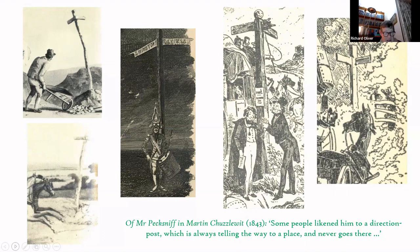The two on the left here are taken from illustrations reproduced in William Albert's book on turnpike roads, which was published by Cambridge University Press back in 1972, but still remains a standard work on the subject. And you can hardly help noticing that the two guideposts shown here are both rather twisty and gimcrack. And the one bottom left here is even more so compared with the coach, which is on the left, which I've cropped out of the illustration.